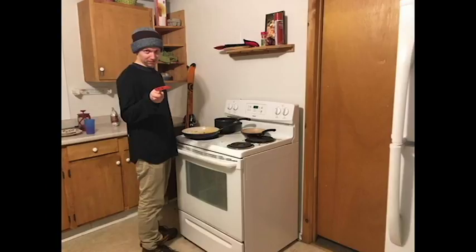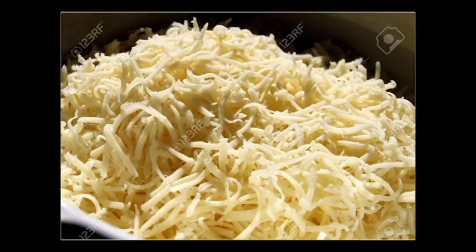So yeah, it's really simple. Start with the ingredients. What we're going to need is some ground chicken, some cheese, of any kind, marinara sauce, a couple of varieties there too, and some buns.